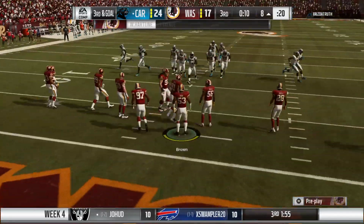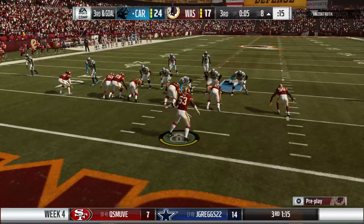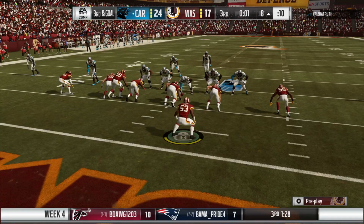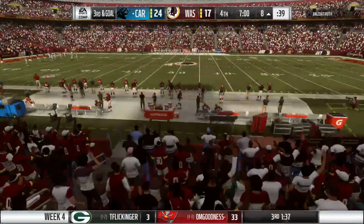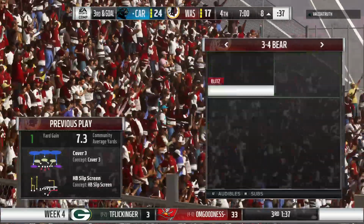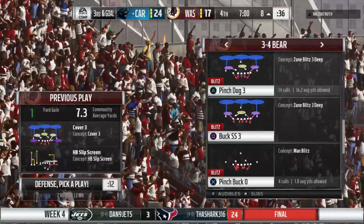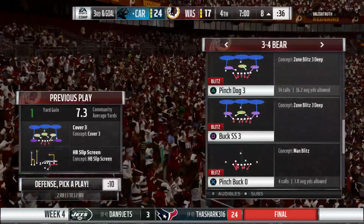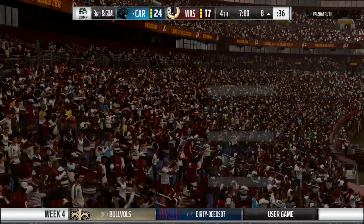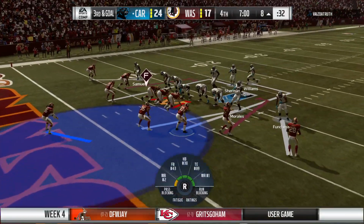In order for a screen pass to break big, a lot of things have to come together and be well executed. But all it takes is one small thing to go wrong and keep it from being a big game. Back now at FedEx Field. A lot of tired bodies on that field, but this is a big play, 3rd and goal.